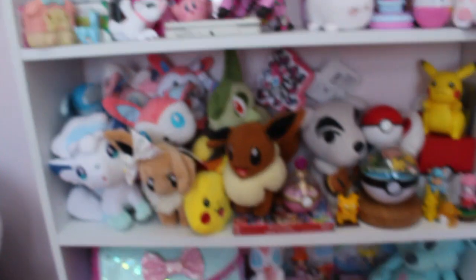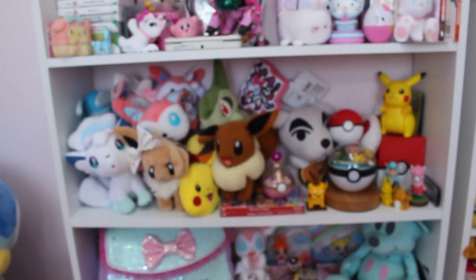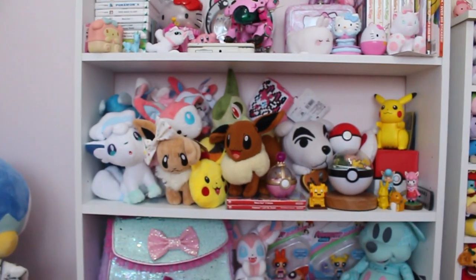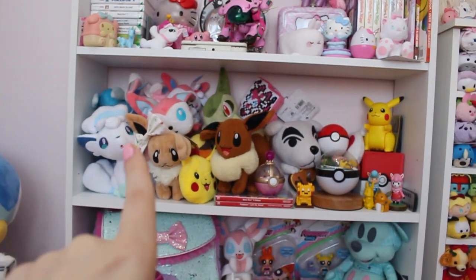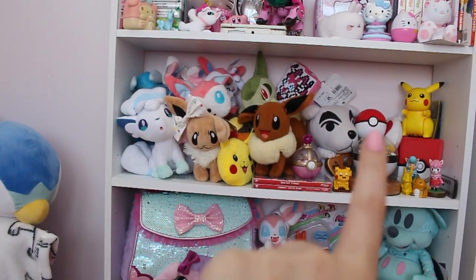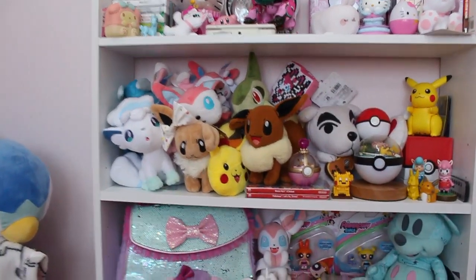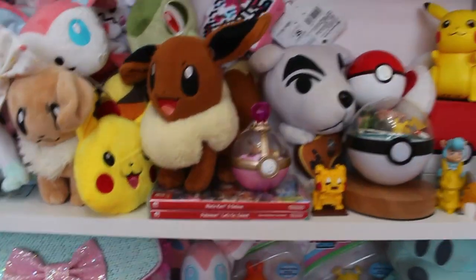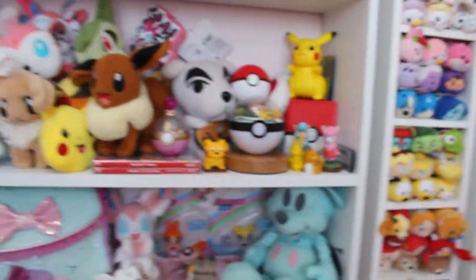Moving down, we have got this monstrosity all here, which is my Pokemon shelf. Yay! It actually was my Nintendo shelf, but it's been taken over by Pokemon because my love for Pokemon has just grown recently. So a load of Pokemon plushies here, one KK Slider one, and a couple handmade Animal Crossing plushies that I made in year 11. My only 2 Switch games I own, the Eevee agreement I was telling you about, and then some more Pokemon and Nintendo bits and bobs.